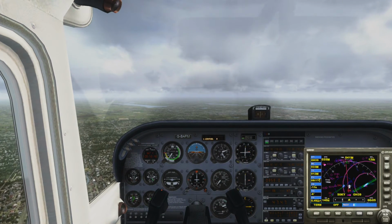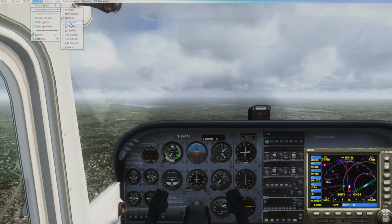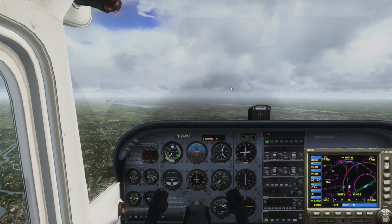Right, we're 12 miles out. We've got to go out and around a little bit, so let me go ahead and hit 2x. We'll be there in time.